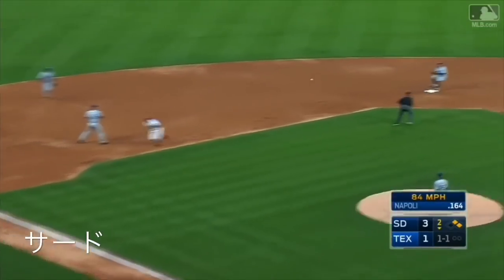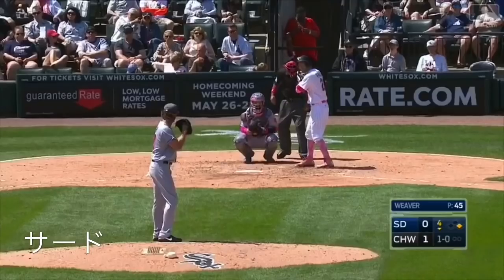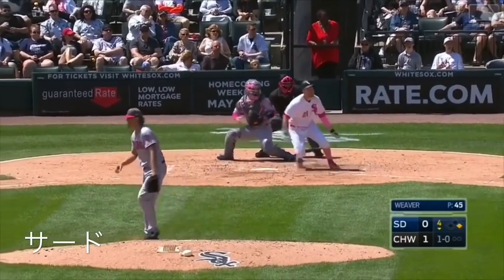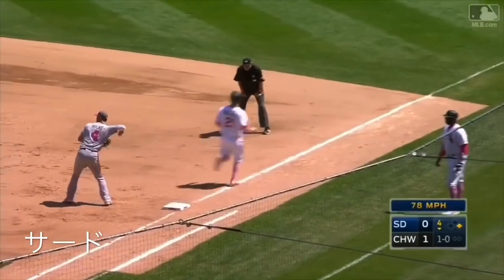A 1-1 bounced down to third. They'll go to second for one. Solarte's turn in time. On the ground to third, Spangenberg can atone for the error, to second for one, on to first for 2.